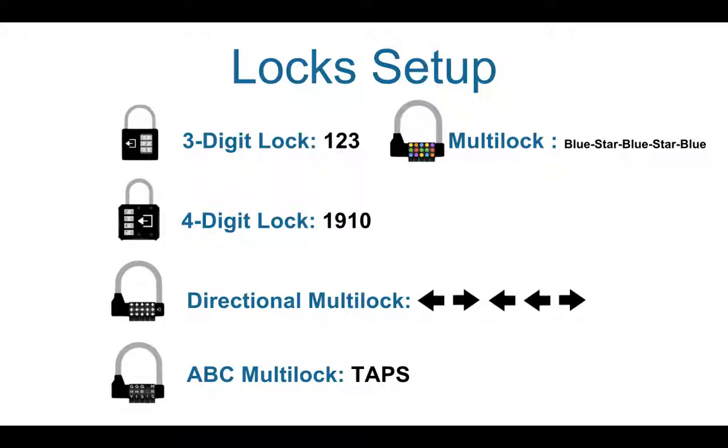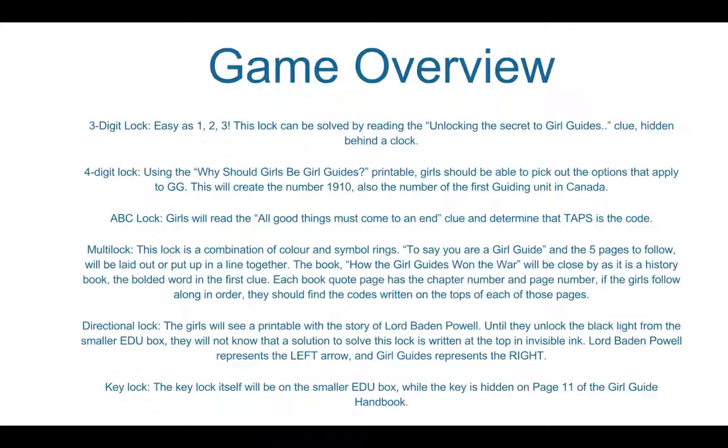The locks that you're going to need for this are the 3-digit lock, the 4-digit lock, the directional multi-lock, the ABC multi-lock, and then there's this really cool multi-lock with colors and symbols. They didn't have a lock that had a combination of both, but this one actually is going to have the color rings and the symbol rings combined.